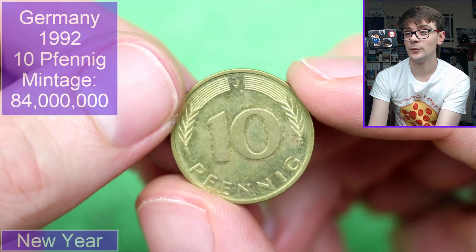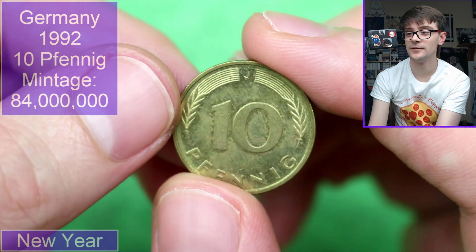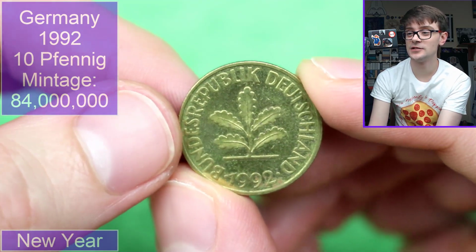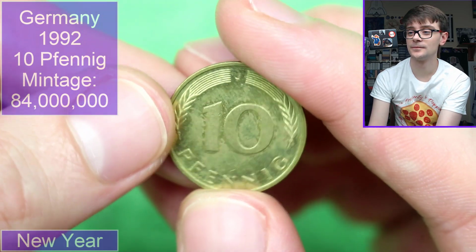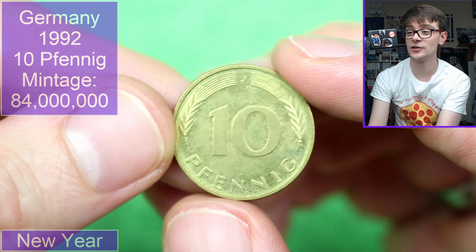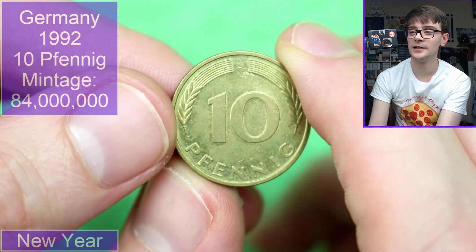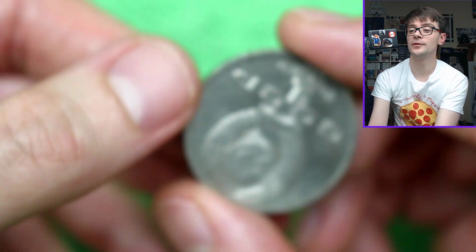Here we have another one from Germany with another J mint mark. 10 Pfennig. Got it wrong again. This one's from 1992, a very, very good vintage, if I say so myself. Lovely little coin. Again, this has got a very long date run and all the five mint marks, I think there are, to add to the variety of finding those coins. We're going to go for a couple more.